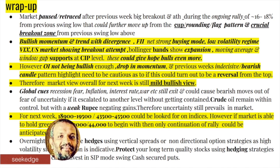Now the oil is not bullish enough. There is a drop in the momentum, of course, when the pullback happened, and it is the bearish candlesticks that you're seeing all around the last few days. So you have to be cautious. Probably it could be a reversal from the top after having made a swing high. So mild bullish view is there for the next week.